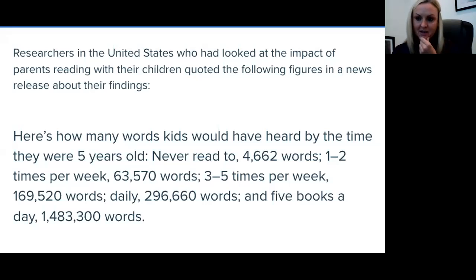And I think that's a really telling piece of research there. Anybody got any comments about that? Anybody feel the same as me when I read it?